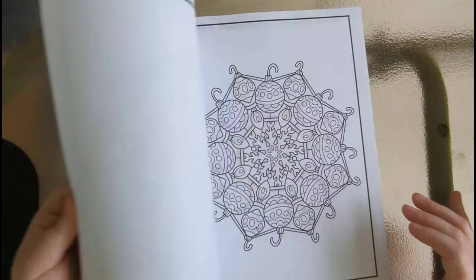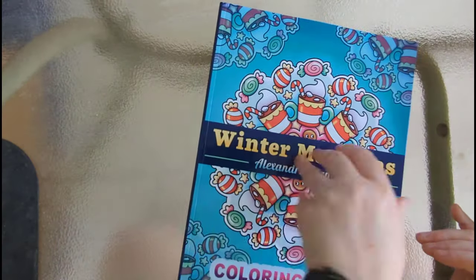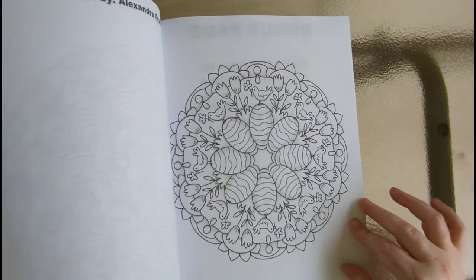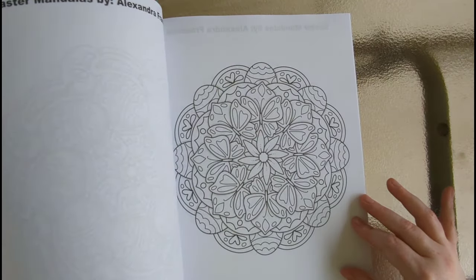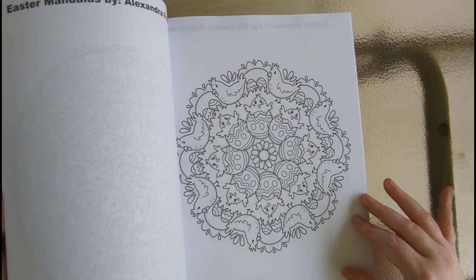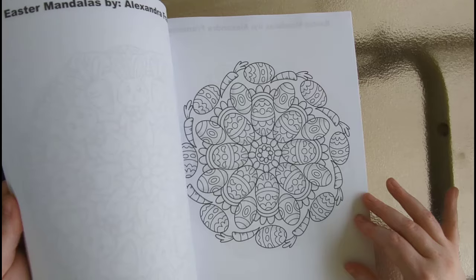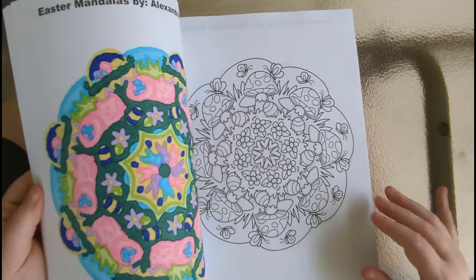Yeah, they're all out now. Okay. Was it? It might have been, I think it was the fall mandalas one. Easter mandalas. A lot of mandalas. Like I said, I have some mandalas from Camellia Angel Cova, but really and truly, these are probably my favorite type.